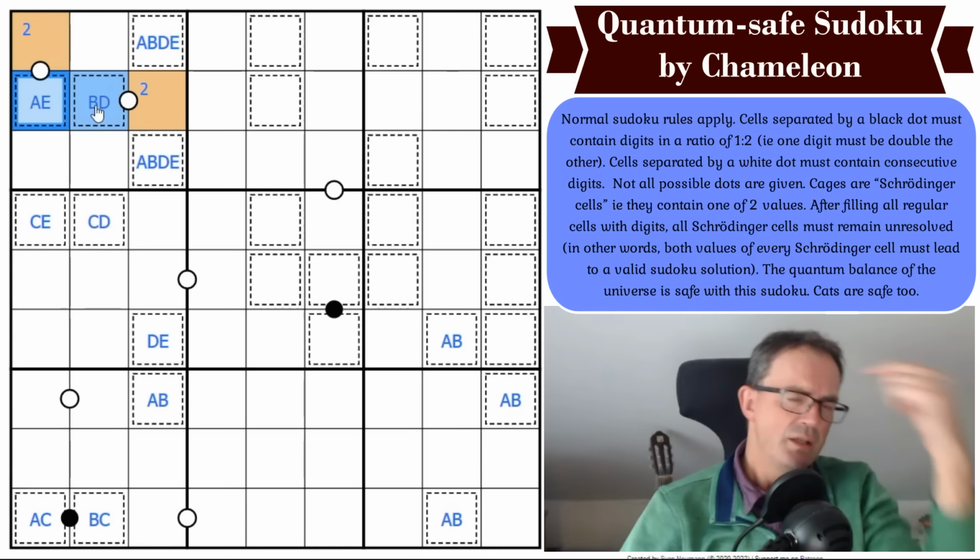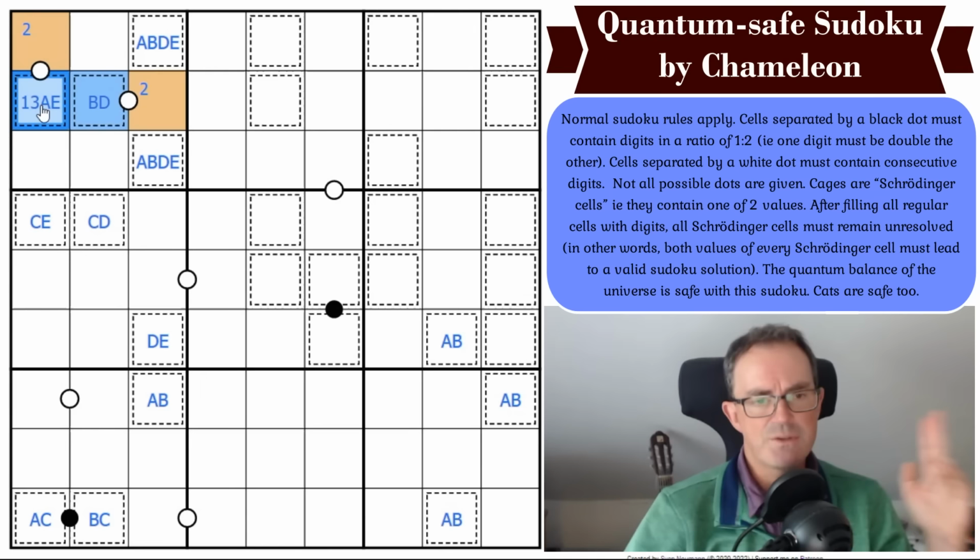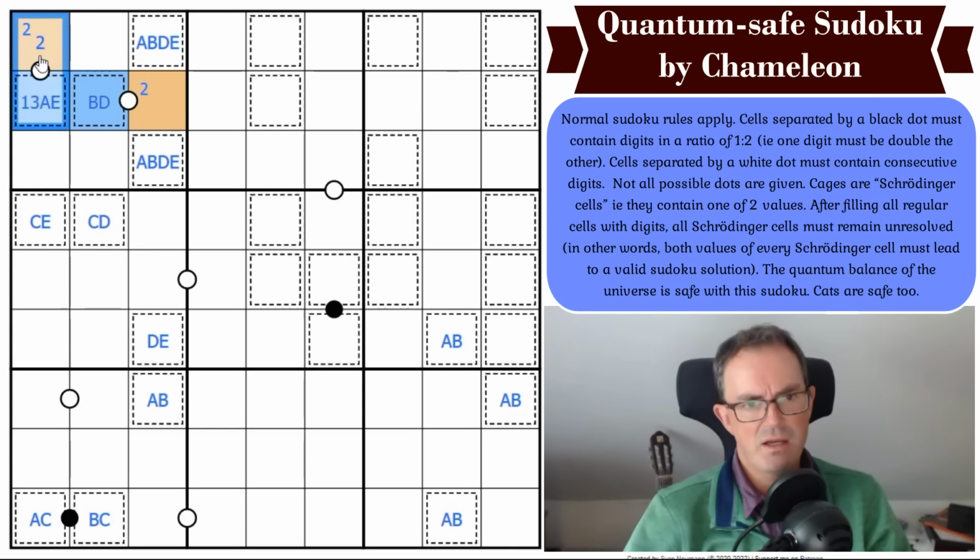I think I'm going to have to do this by just penciling in. I'm sorry, I'm really starting to lose track of what's going on. I'm just going to argue for a moment that A is 1. If A is 1, E is 3, and this is 2. Okay, that I think is correct. But it could be the other way around. But let's go with this.